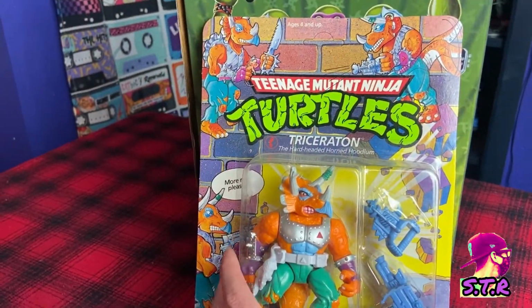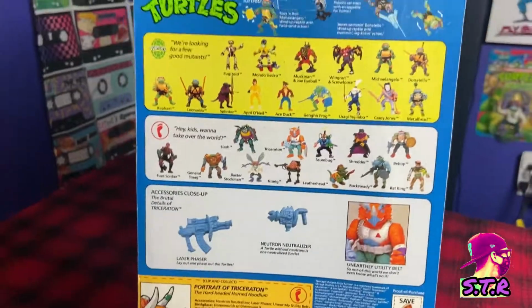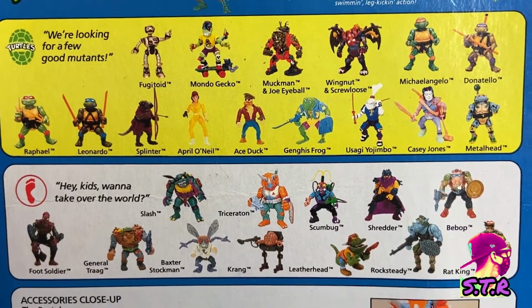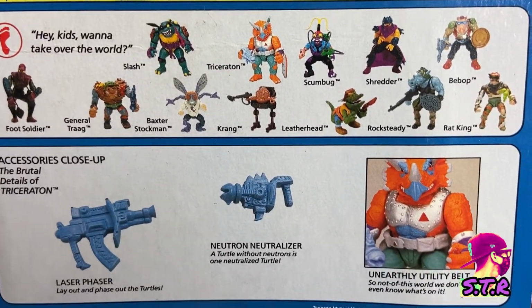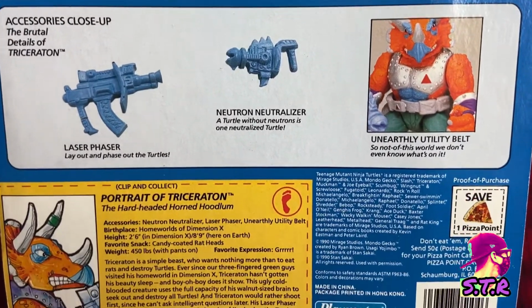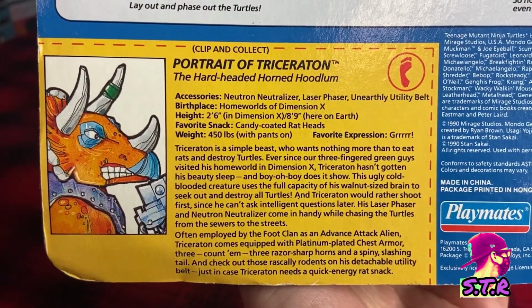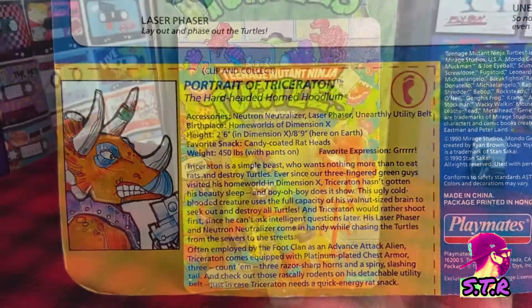As you'll see, most of my card backs are the brick back. That's kind of the one that I focus on the most. I got a couple other ones that aren't, but I try to get the brick ones. So this card's in pretty decent shape. Slight little bend there on the corner, but not too bad.